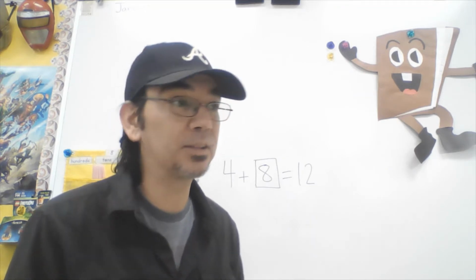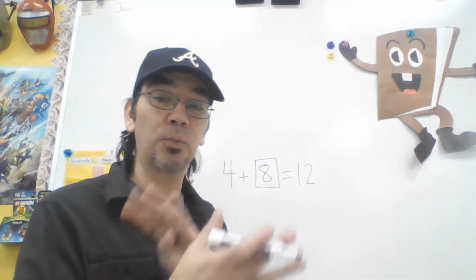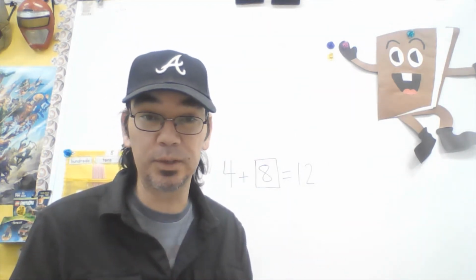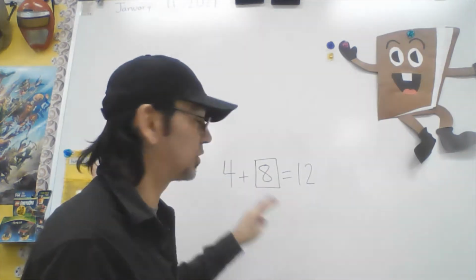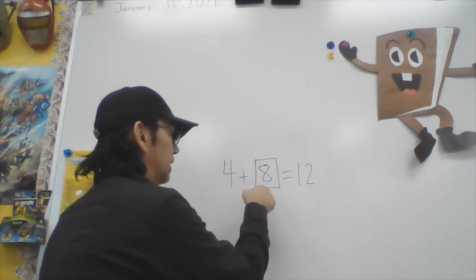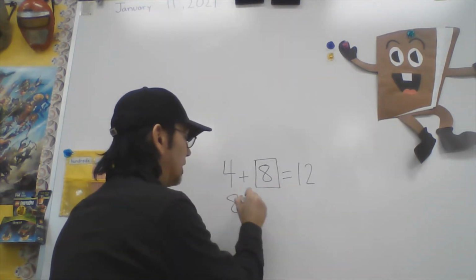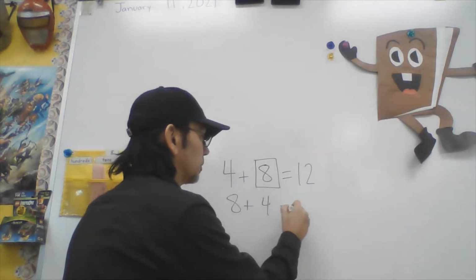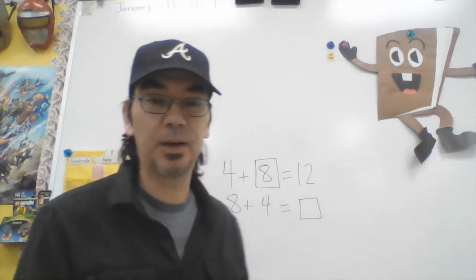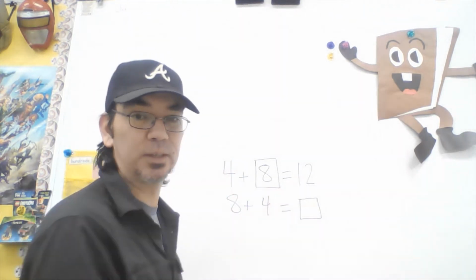Related facts are facts that use these same 3 numbers, but they're rearranged. One way we already know is that we can switch the order of the addends, right? These are the addends. I have 4 plus 8. Let's switch the order. Let's have 8 plus 4. What does that equal? If I have 8 plus 4, or if I have 4 plus 8, it doesn't change the total, does it?